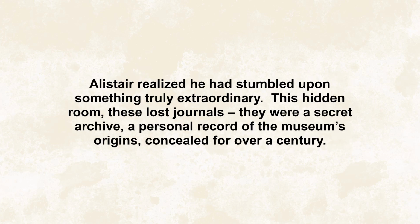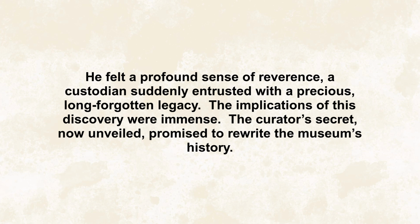Alistair realized he had stumbled upon something truly extraordinary. This hidden room, these lost journals, they were a secret archive, a personal record of the museum's origins concealed for over a century. He felt a profound sense of reverence, a custodian suddenly entrusted with a precious, long-forgotten legacy. The implications of this discovery were immense. The curator's secret, now unveiled, promised to rewrite the museum's history.